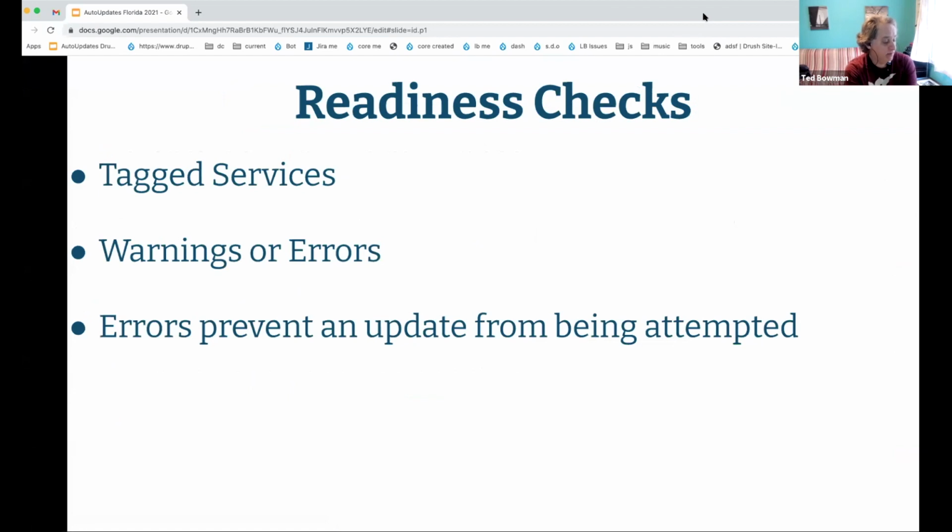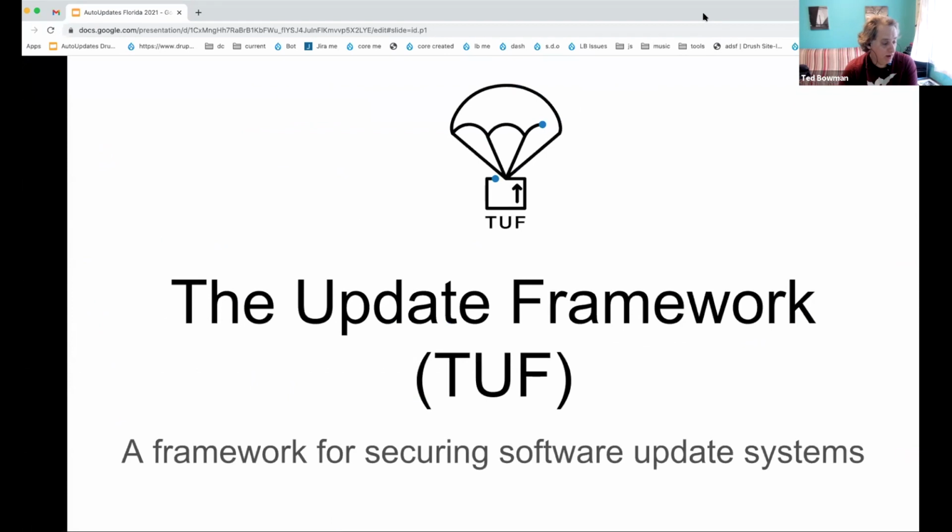They're going to be tagged services, and you're going to have warnings or errors, and basically an error would actually prevent you from updating, so it wouldn't even be attempted. A warning would be something that we think could be a problem, but the update would be attempted anyway.